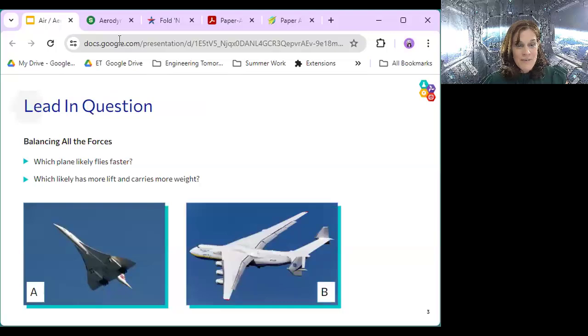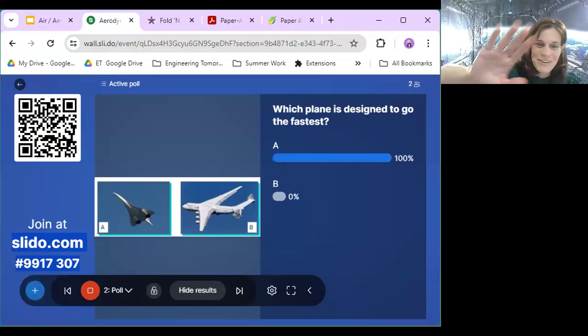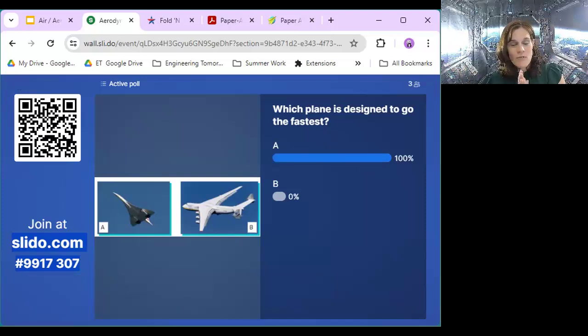One quick question I have for you now that you're all up and on Slido is which plane of these two do you think is going to go the fastest? So let me switch over. What do you think? Do you think it's plane A or do you think it's plane B? You guys are already rocking it. High fives to you. Feel free to type this in the chat too. If you don't have a cell phone to scan that or a different device, drop it in the chat. We got that for you too. And you're already rocking it. 100% of you are super smart today.